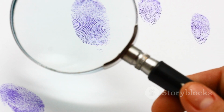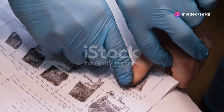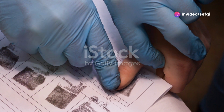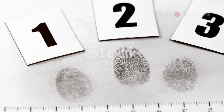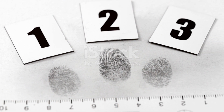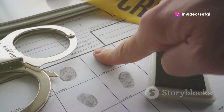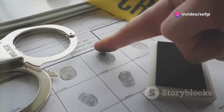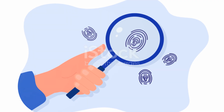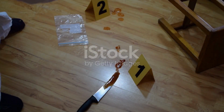Post-mortem fingerprints are also used to link suspects to crime scenes, providing a timeline of events. If a suspect's fingerprints are found on a deceased victim, it can be strong evidence, often pivotal in court. The reliability and accuracy of post-mortem fingerprints make them an invaluable tool in forensic science. However, the process requires careful handling and expertise to ensure the integrity of the evidence. Forensic scientists must work quickly and efficiently to preserve the prints before they degrade, ensuring they remain usable for analysis.